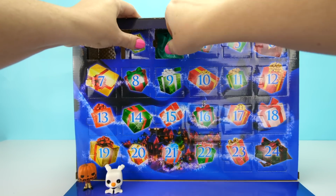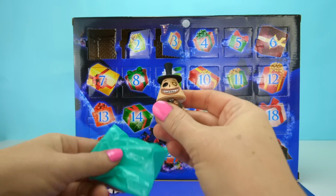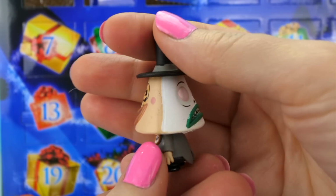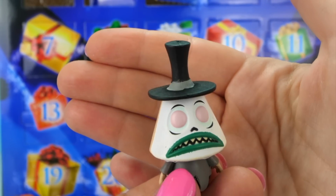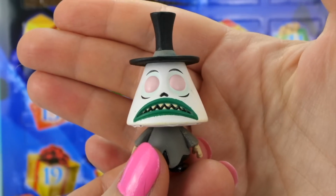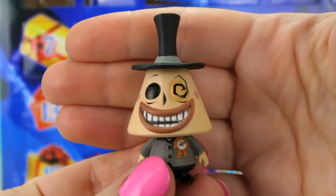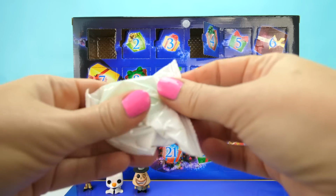All right, door number 3. We are back to the blue blind bags. And who do we find? Uh-oh, it's the mayor. And not just any old mayor, the mayor of Halloween Town. So of course he's got 2 faces. Look how spooktacular this face is. And whoa, turn him around and look at this face.